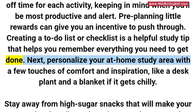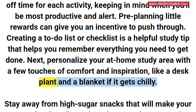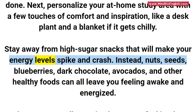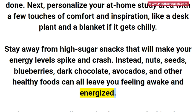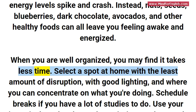Next, personalize your at-home study area with a few touches of comfort and inspiration, like a desk plant and a blanket if it gets chilly. Stay away from high-sugar snacks that will make your energy levels spike and crash. Instead, nuts, seeds, blueberries, dark chocolate, avocados, and other healthy foods can all leave you feeling awake and energized. When you are well organized, you may find it takes less time.